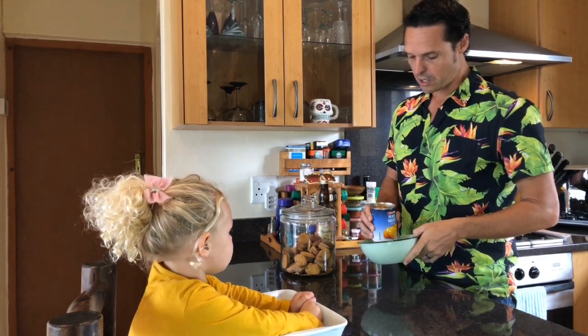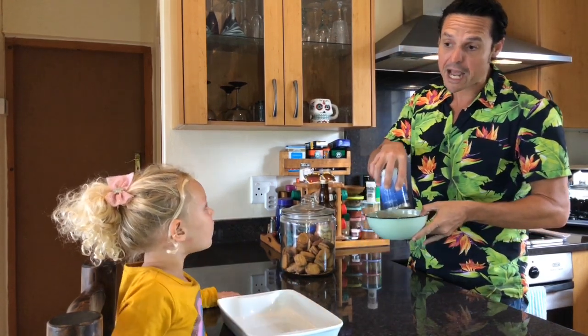Old brown sherry, yeah. Not so good for kids, but really good for dads and moms in winter.